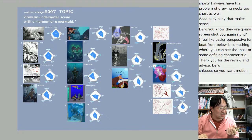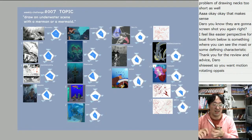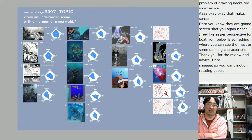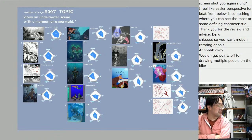I want motion, yes. It says ride the bicycle, not be on a bicycle. You can't just have someone lean on a bicycle. They have to be riding the bicycle, and they should be turning the pedals. Oh boy, is it hard to draw people's legs on those pedals while it's turning. I think it's harder than drawing people on stairs, in my opinion. Get points off for drawing multiple people on the bike?